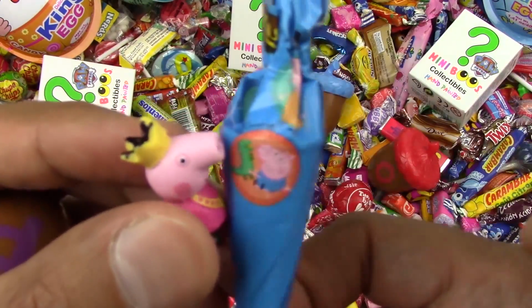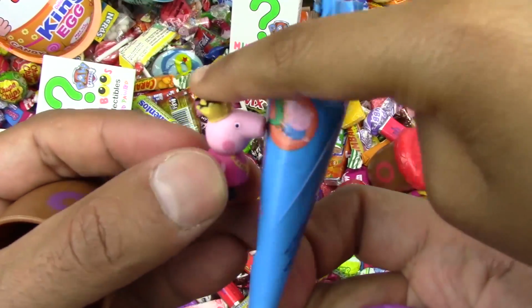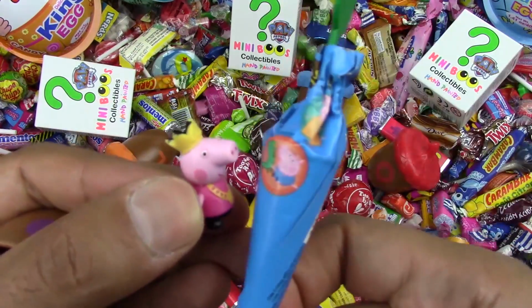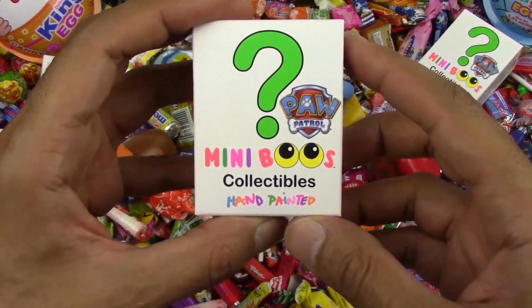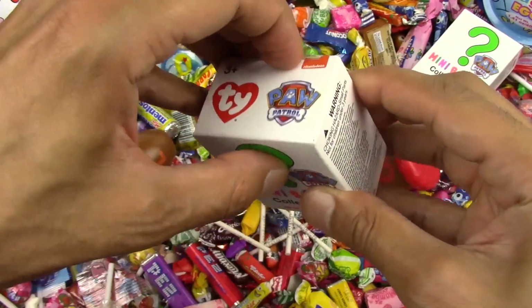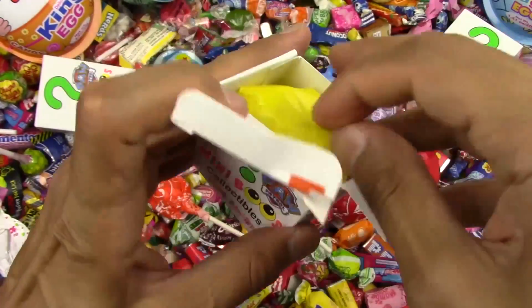Look, here's George, dinosaur. George loves dinosaurs so much. Let's go on and open this question mark surprise. Let's see what's inside. Paw Patrol, I know, because it's a Paw Patrol. Let's see what Paw Patrol is going to be.